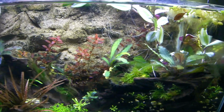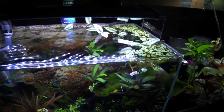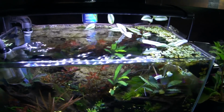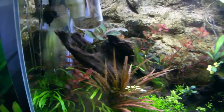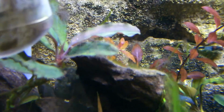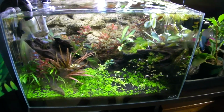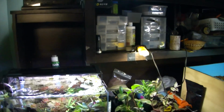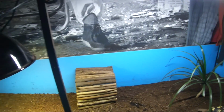Staghorn algae really isn't gone. I added a big hunk of wandering Jew, so hopefully it'll kind of start eating up some nutrients and help with the whole algae situation. It does look like it's starting to die though, which is really nice. I don't know how well we can see that, but yeah. You can see that there. It's starting to die. The shrimp are doing well. That's enough for the shrimp tank. They don't need a full feature-length film on them.